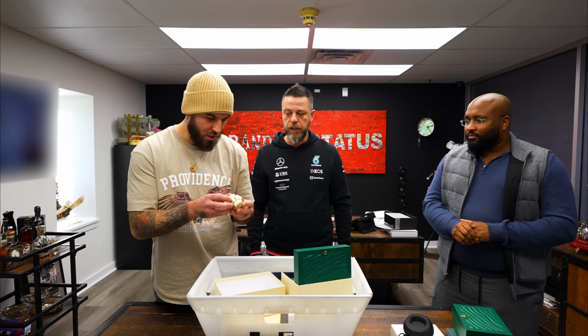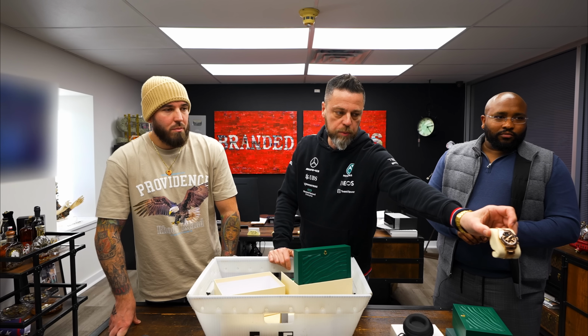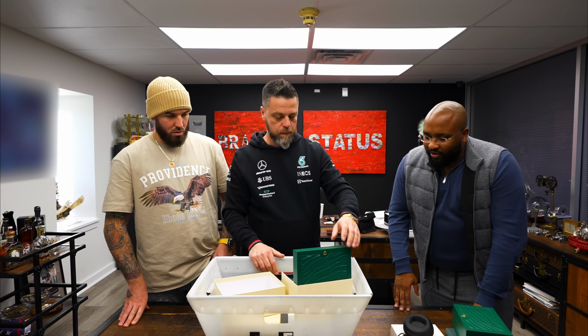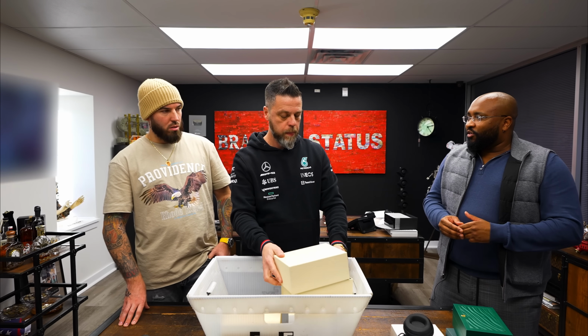But that's a beautiful combination. The diamonds pop really well against the black dial. Let's show it to the people. And again, it's a Daytona. You know what I mean? I think, honestly, without the Oyster Flex, I find it more feminine. That's correct. With the Oyster Flex, it could go either way, I think.